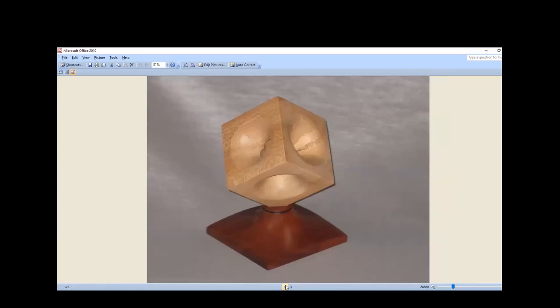This was done for the AAW for some kind of contest they had. It had to be within 8 inches. You had to fit within an 8-inch cube. But anyway, it's turned 4 vortexes, set on the corner. Kind of fun. Didn't win.